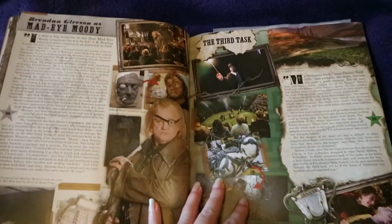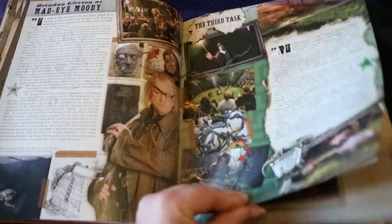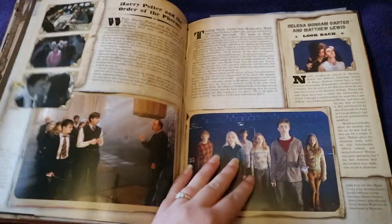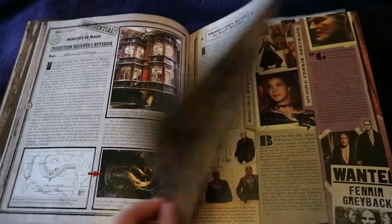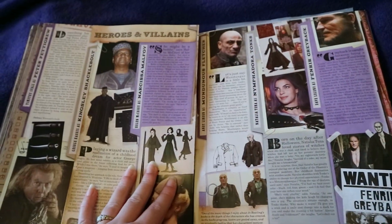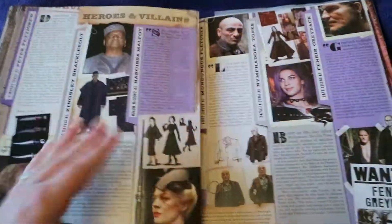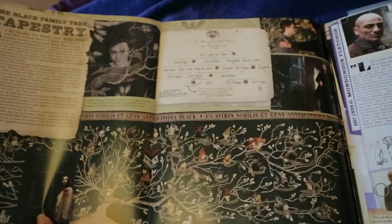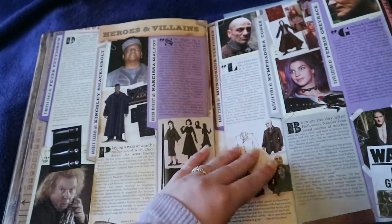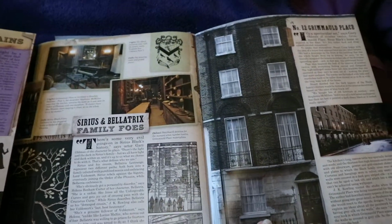I hope this isn't a weird angle. I hope you can see everything okay. Mad Eye Moody in the third task. Order of the Phoenix. Again, more producer's notes. Heroes and villains. So this is quite a cool page. And again, it pulls out and you have the tapestry from Sirius Black's house, and some more information about the house there, about number 12 Grimmauld Place.